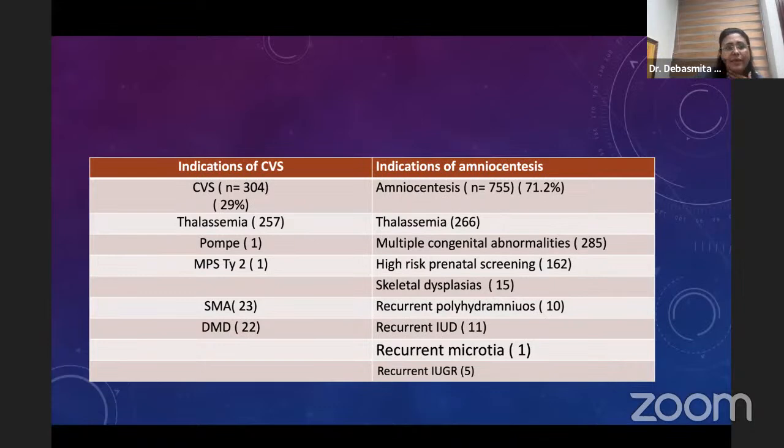So the indication for CVS, chorionic villus biopsy, was thalassemia in 257 patients among the 304 patients we have done. Pompe disease, 1 patient, mucopolysaccharidosis type 2, 1 patient, spinal muscular atrophy, 23 patients, and Duchenne muscular dystrophy, 22 patients. Indications of amniocentesis were thalassemia. It is a very prone zone for thalassemia. So every other couple comes as thalassemia carriers.